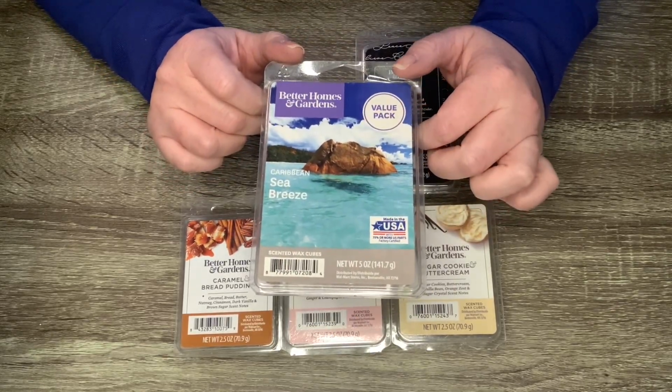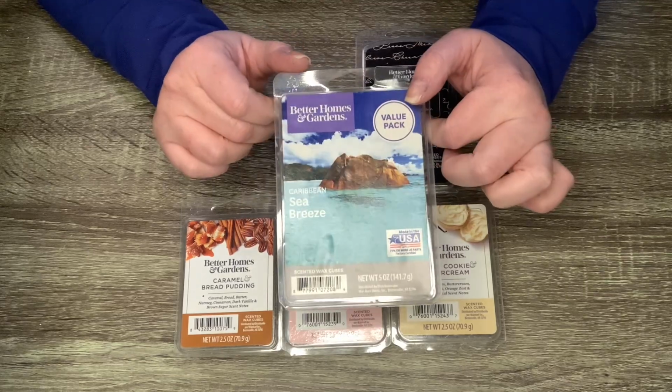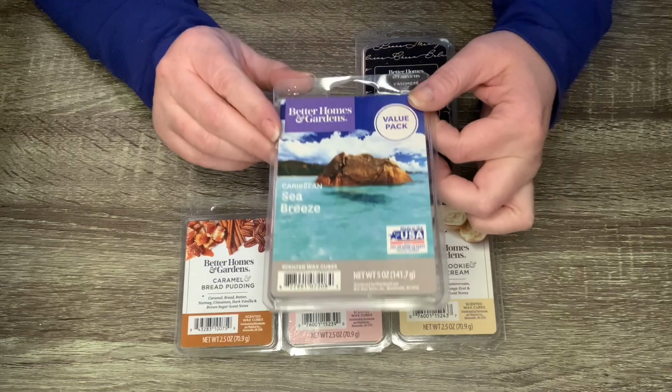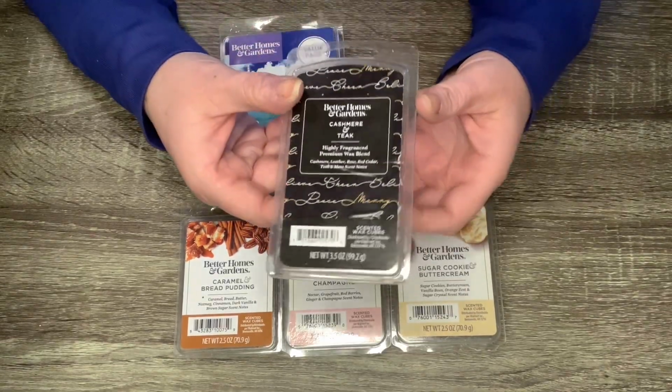So anyway, with that being said, I love this one. This is the Caribbean Sea Breeze. I love this scent. Bathroom melts. I would actually do this all over the house as well, but I did put this in the bathroom and it was gorgeous. This one I didn't like as much.